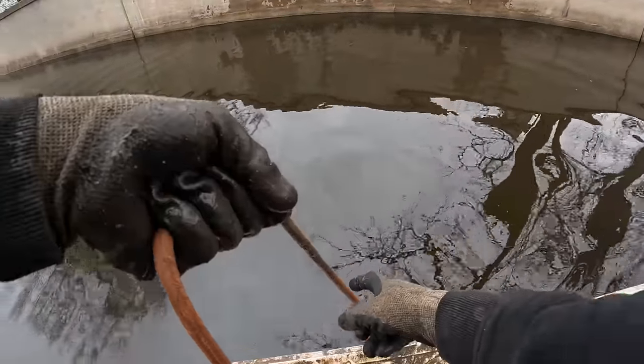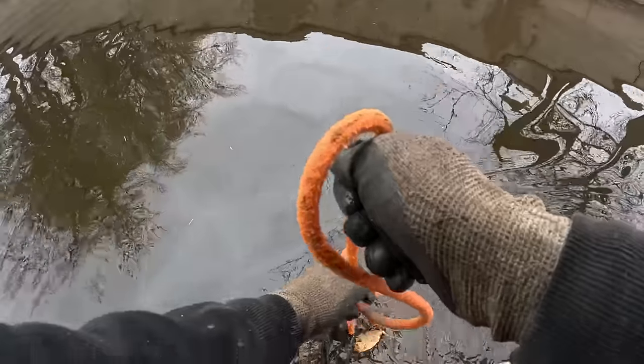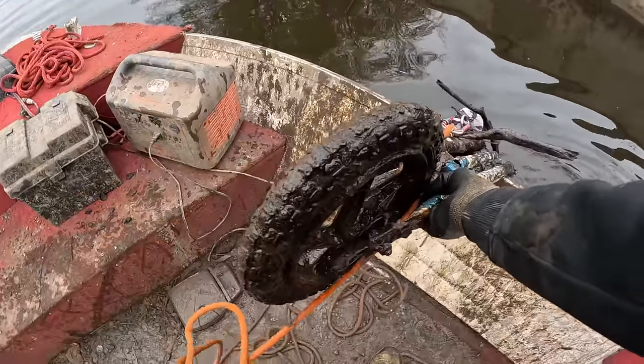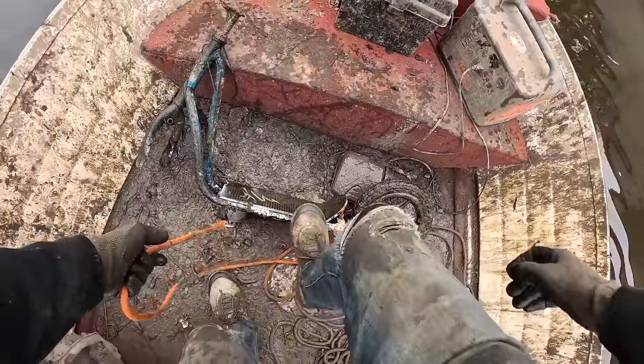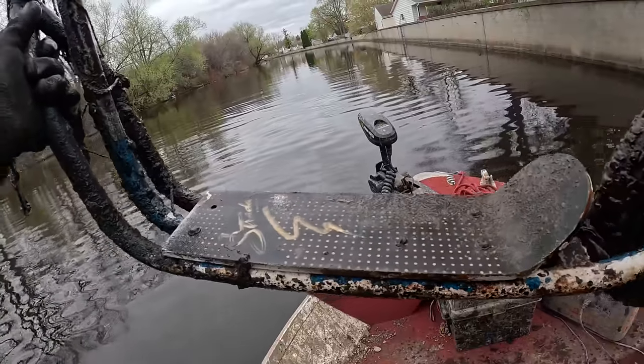Oh, no way. Oh my gosh, I just pulled something out of the mud. Here we go. Oh, look at what it is. Yep. Is that a bike? No, that don't look like a bike. Hold on a second. What the heck is this? Oh, it's a big old scooter, you guys. Yeah, check it out. It's a big old one of them fat tire scooters. Holy cow, look at that sucker.